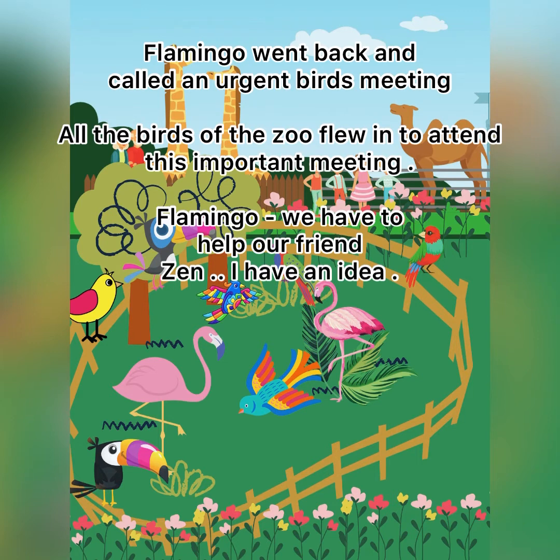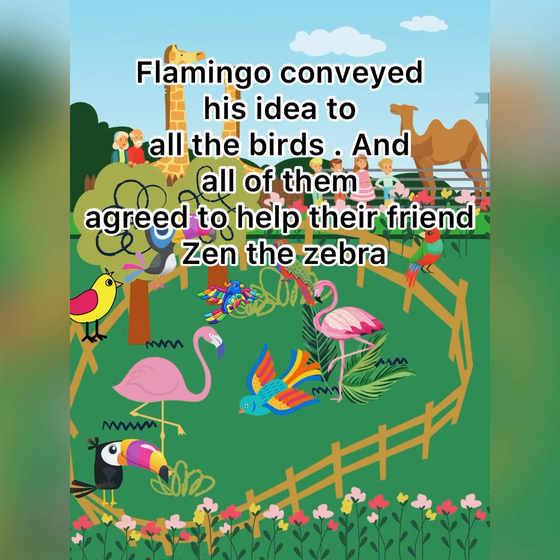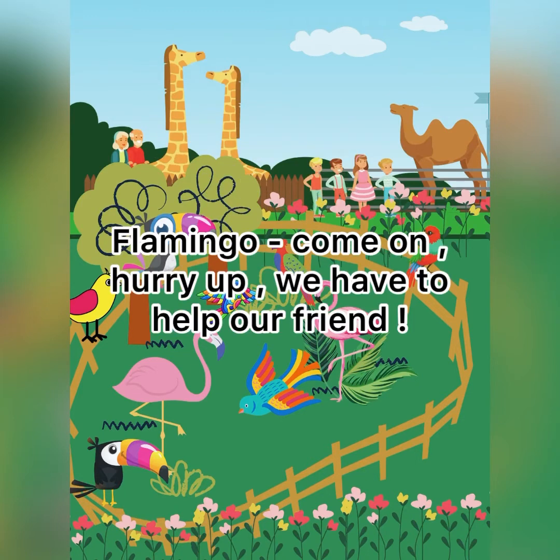Flamingo went back and called an urgent birds meeting. All the birds of the zoo flew in to attend this important meeting. Flamingo: We have to help our friend Zen. I have an idea. Flamingo conveyed his idea to all the birds and all of them agreed to help their friend Zen the Zebra. Flamingo: Come on, hurry up. We have to help our friend.